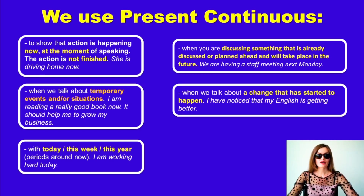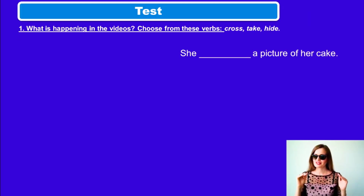And when we talk about a change that has started to happen, I have noticed that my English is getting better. And now it's time to do the test.